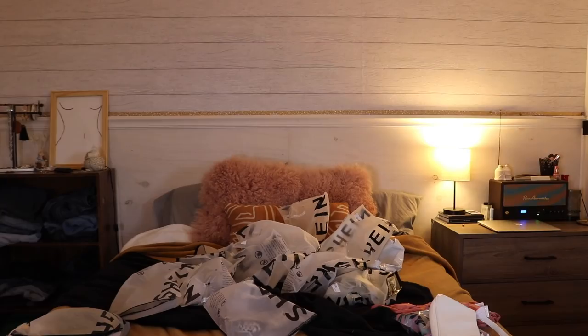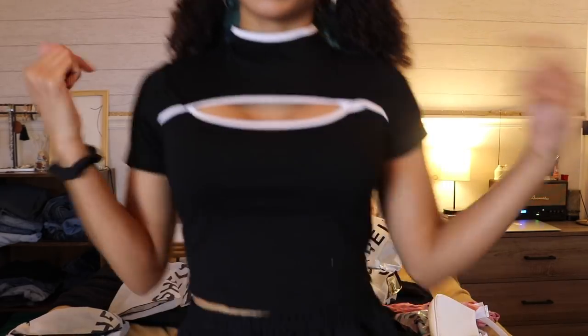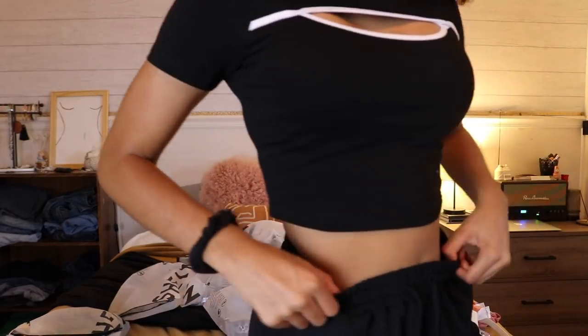Okay, so the next shirt is just this little black one and it has a little keyhole cutout right here. This is so cute, but I will say this little neck hole, oh my god, my head is too big for that. Anyway, this is this shirt. It's really cute. The little cutout right here. Boop. I feel like a little race car driver. And the little mock neck. This is so cute. And it's cropped. Super cute, super nice. And I got this in a size small.